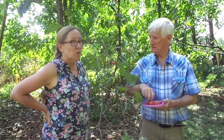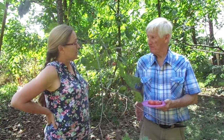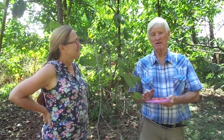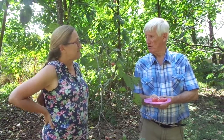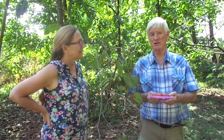So why would someone want to grow persimmons besides that you can get seedless ones? Well, they're a delicious fruit, and you can look on the internet and get recipes for different things to make. Persimmon bread, persimmon pudding, even persimmon beer, and just whatever all you can find on the internet to use them for. There's a lot of good recipes out there. Right. But I have several different trees and several different cultivars, and it's just a wonderful fruit.